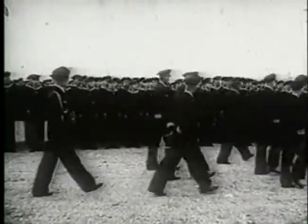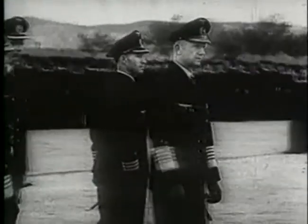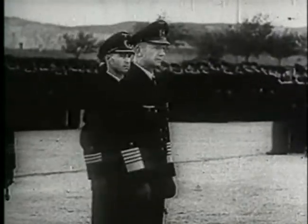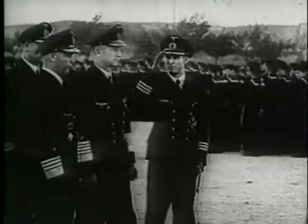By the war's end, Dönitz would have risen so high in Hitler's estimation that he would be named his successor, becoming in May 1945 the second and last Führer of the Third Reich.